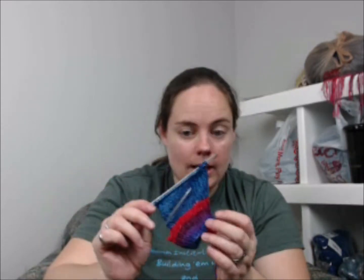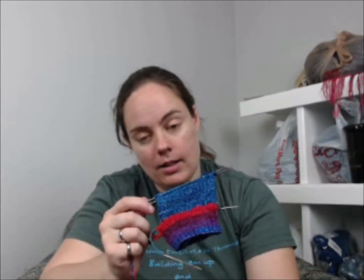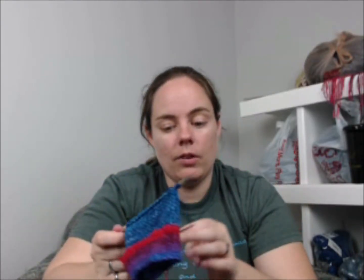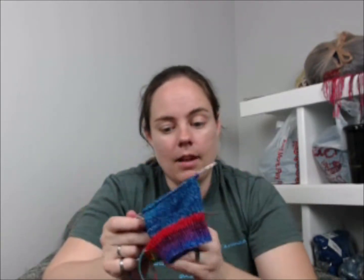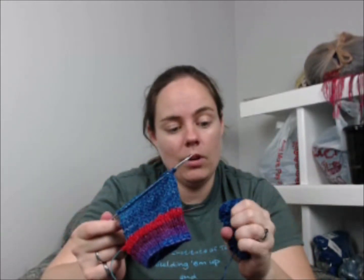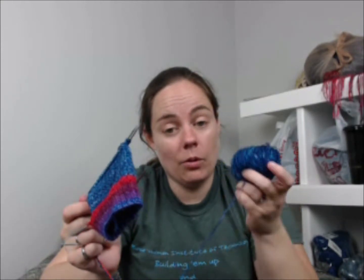And I am now working a heel flap, so I'll be knitting the heels and toes in, what would it be? So the main body of the sock, there we go, let's start at the beginning. The main body of the sock I am knitting out of Mustache Yarn in the Martian Rainbow colorway, so I have some leftovers of this, and we'll see how far I end up getting. And then I have the second color, this blue color, which is Blue Jean Baby. That's the colorway name.